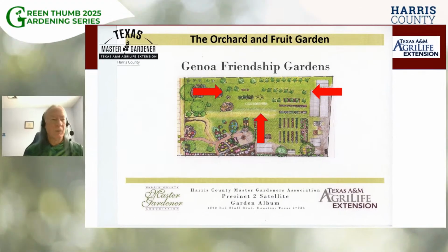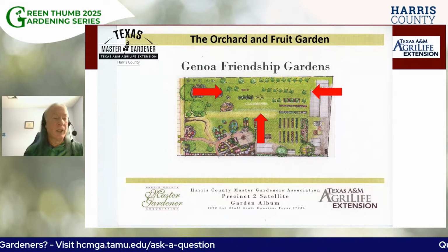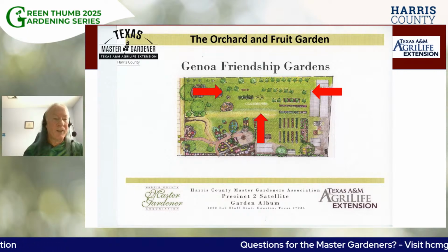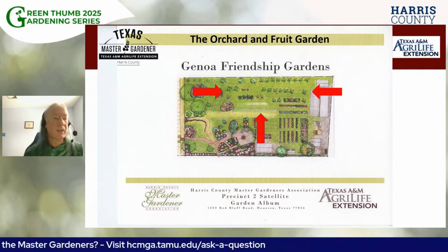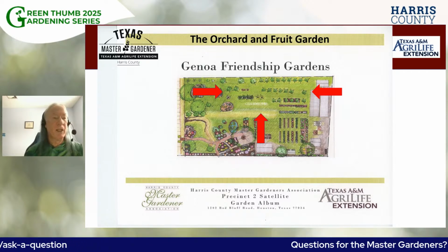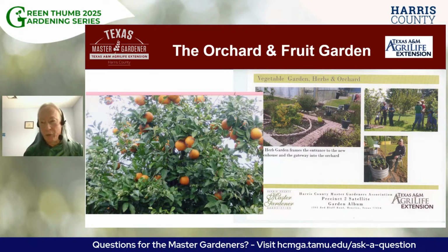Next, we have the orchard and fruit garden. This is also a trial and donation garden that has had a variety of fruit trees as well as grapes, blueberries, blackberries, raspberries through the years. Fruit from the garden is donated to the same food banks as the vegetables. Visitors to the garden could see the great variety of plant material that can be grown in the area, as well as how to best manage them. The orchard is undergoing revitalization as it has not had consistent oversight for some time, and the extreme weather events have caused the demise of many of the fruit trees. Here's some pictures of the orchard and the fruit garden through the years.